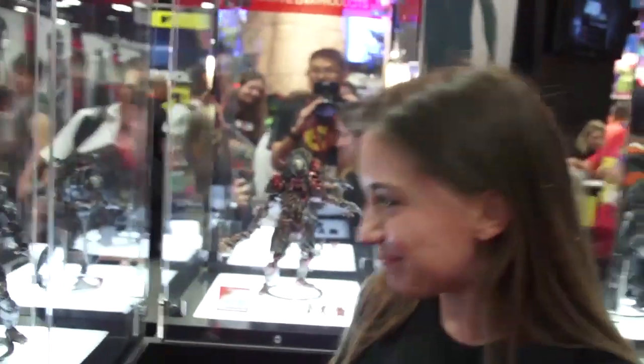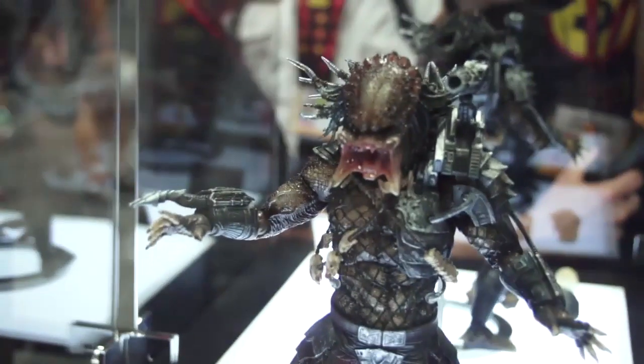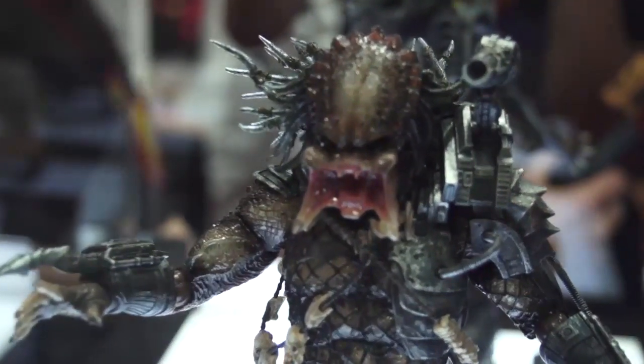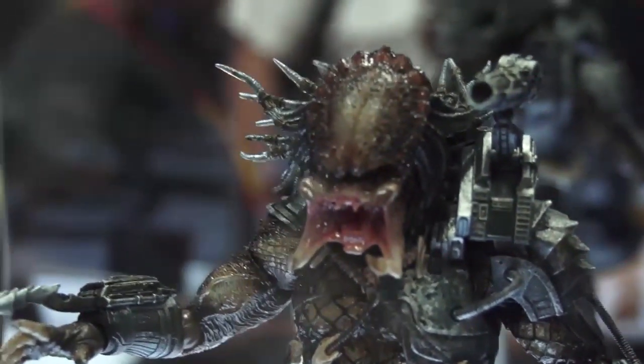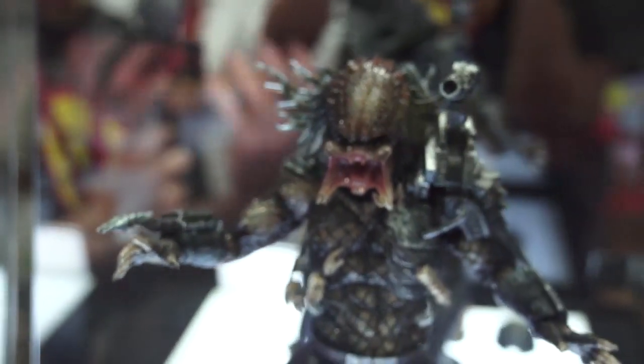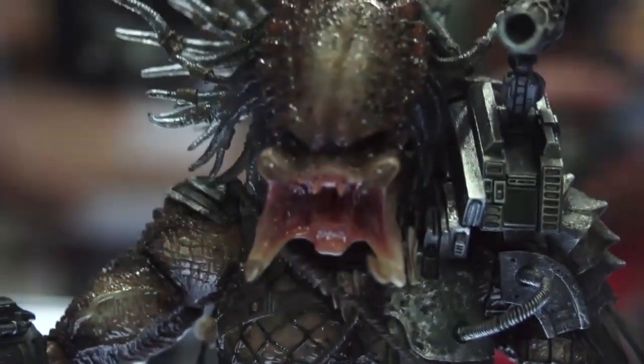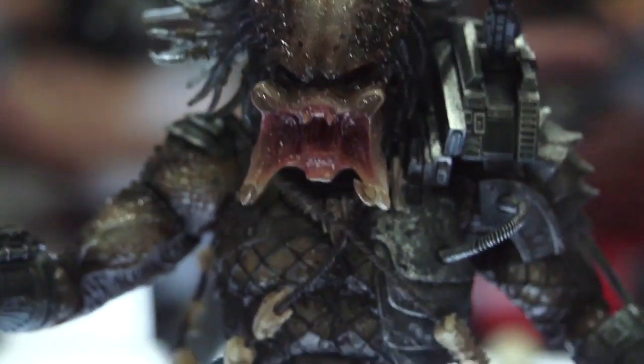And another Predator right here. Yeah, so this is just the classic design of Predator. We really wanted to make sure that we were appealing to fans new and old, giving something really unique, but also just something that fans would be clamoring for, which is a classic Predator figure. Yeah, you can almost see the saliva dripping from his fangs. That is scary. He comes with a human skull accessory, so that's pretty hardcore.